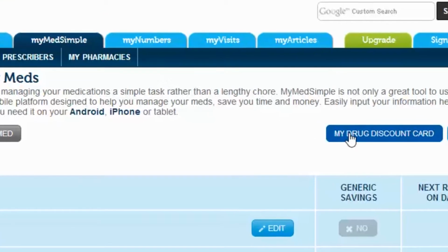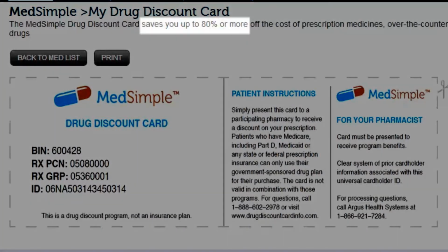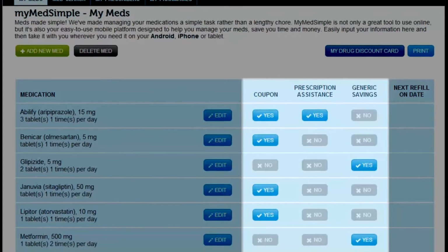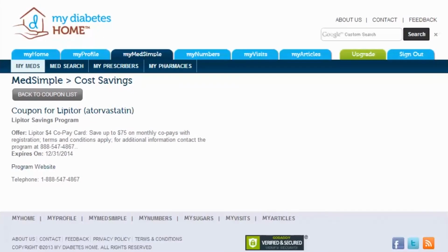And don't forget your special access to our drug discount card, which could save you up to 80% on your prescriptions. In addition to the drug discount card, there are three other options to help you save money on your medications: instant coupons, prescription assistance programs, and coupons direct from the drug manufacturer.